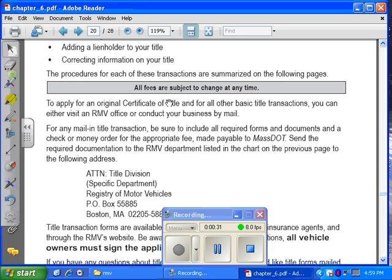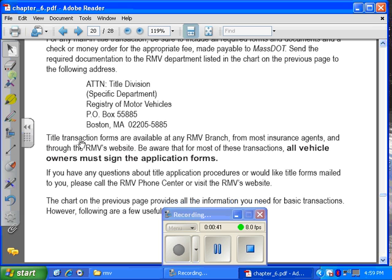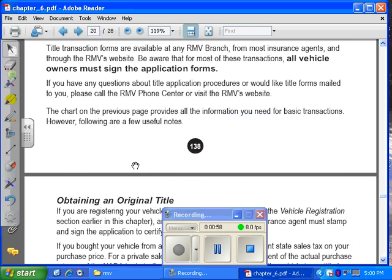To apply for an original certificate of title and all other basic title transactions, you can either visit an RMV office or conduct business by mail. For mail, you send to this address. Title transaction forms are available at the RMV branch, for most insurance agents, and through RMV's website. Be aware that for most of these transactions, all vehicle owners must sign the applicable forms.